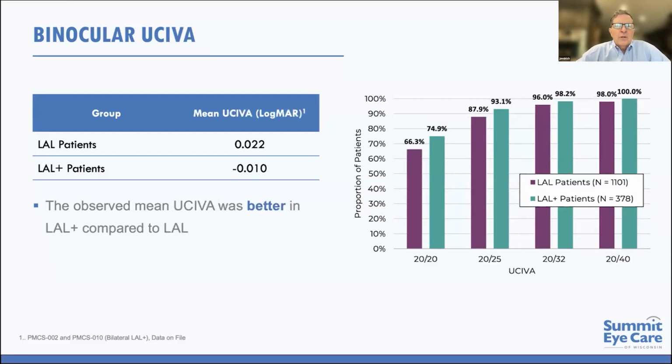We look at binocular uncorrected intermediate visual acuity. The observed mean was better in the LAL plus compared to the LAL. You can see the numbers off to the side here. This represents a statistically significant difference.